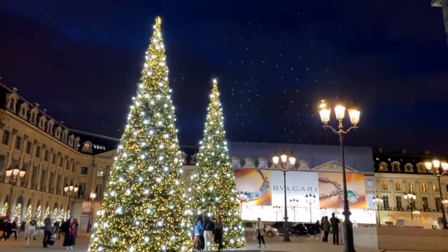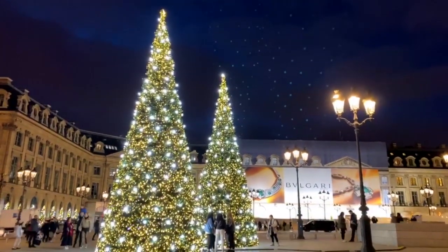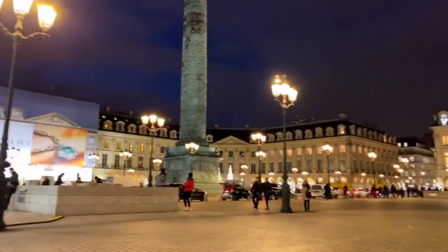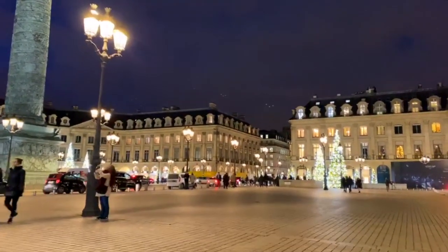Oh man, these compositions. Some sparkly Christmas trees.